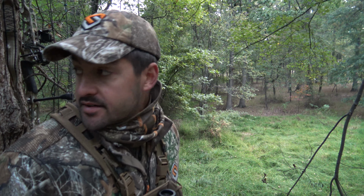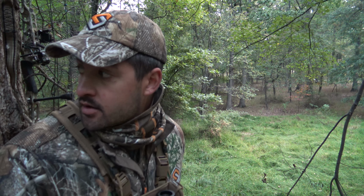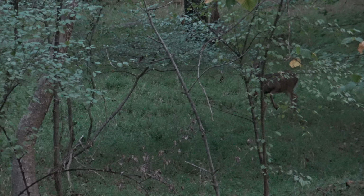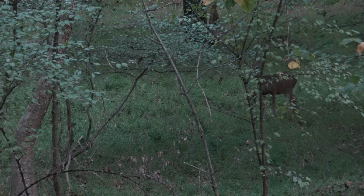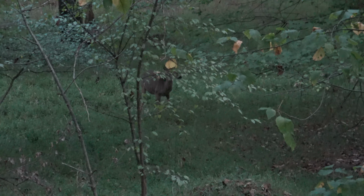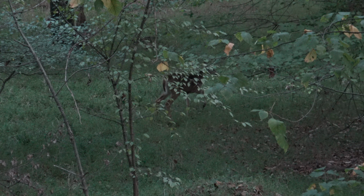That sucks. I think that was a deer I spotted up on the field edge behind me a few minutes back, and she ended up walking right at me, and of course, directly downwind. She got within 30 yards. I think she was at 28 standing there behind me. She got spooky and she almost gave me a shot. I needed her to take like two more steps.